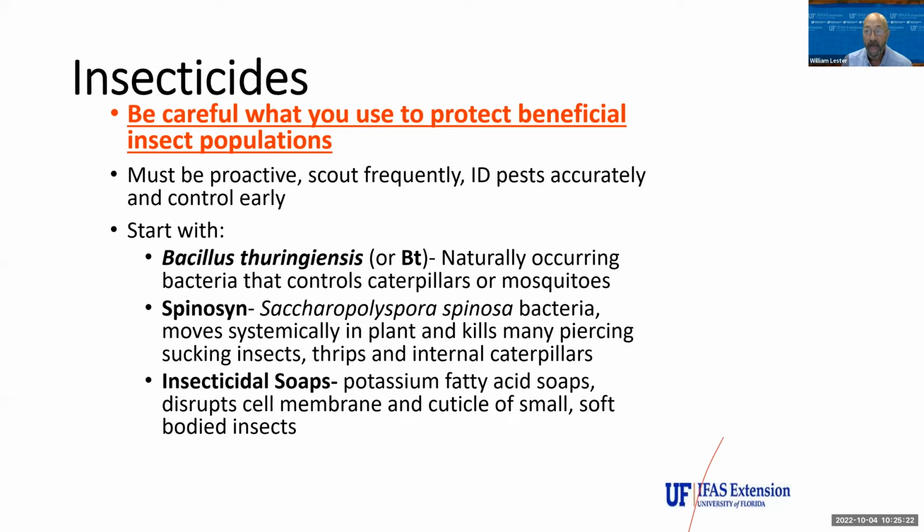a product that's called Bacillus thuringiensis. And that's a big word. The short name for it, or what we commonly call it, is BT. That is a naturally occurring bacteria that's out naturally in the environment, and it helps to control caterpillars naturally in the environment. When caterpillars eat a leaf that has BT bacterial spores on it, they ingest the bacteria.